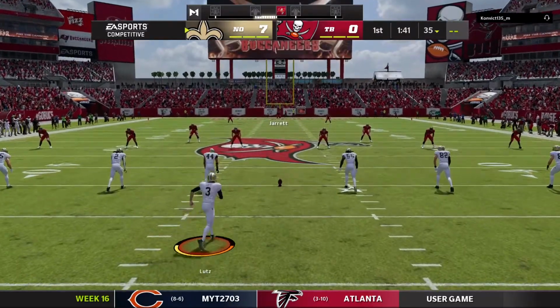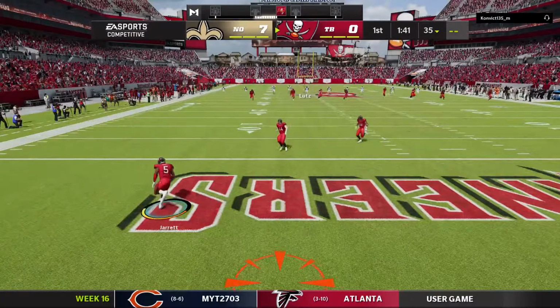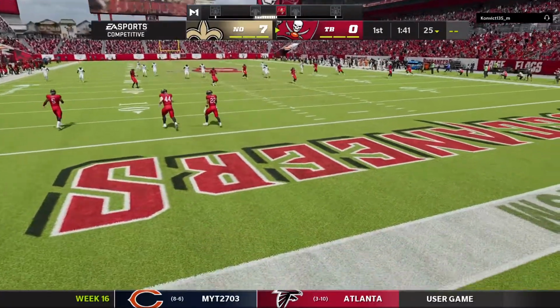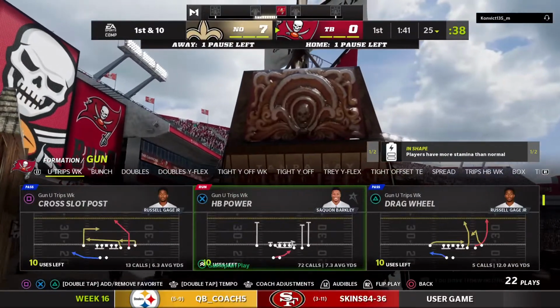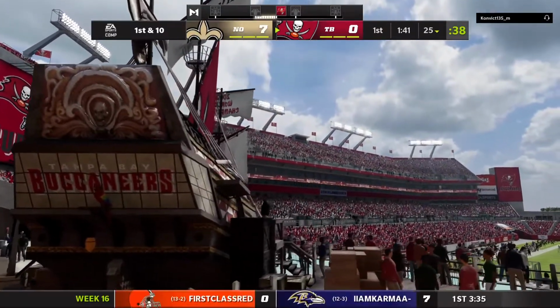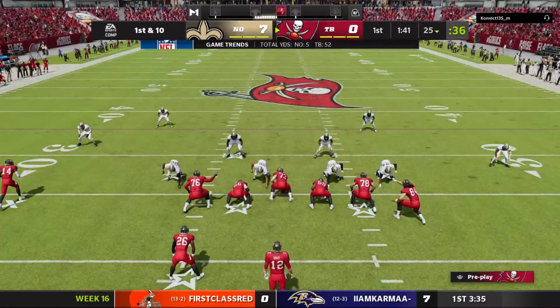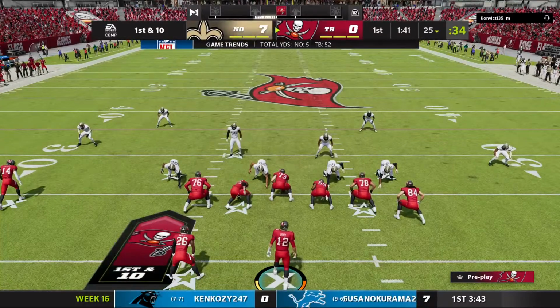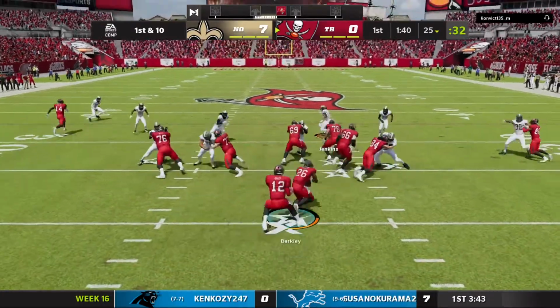So they throw the pick six. They'll get another shot at it now as this one's in the air. And this will not be returnable. It's out of the back of the end zone for a touchback. The Bucs offense set to begin their next possession. And last time, decent field position through the pick six.